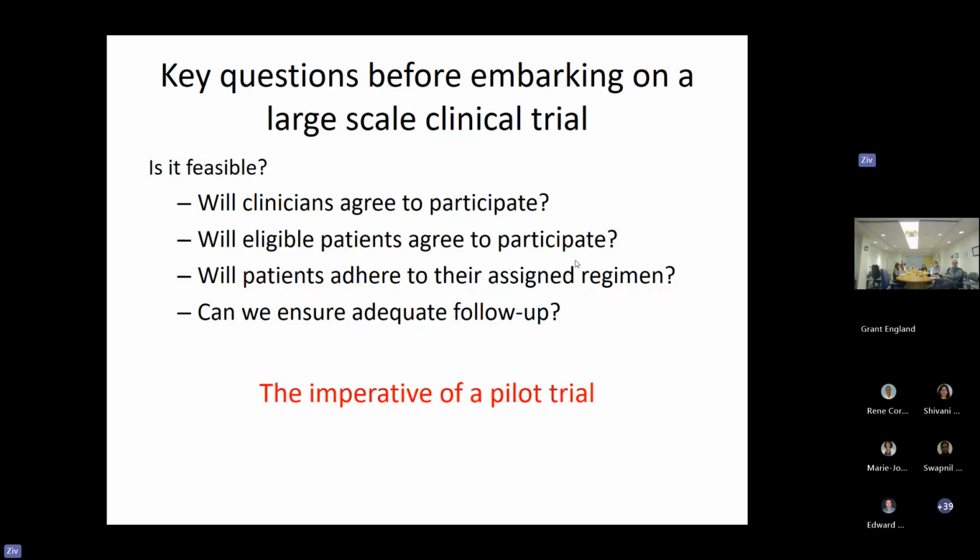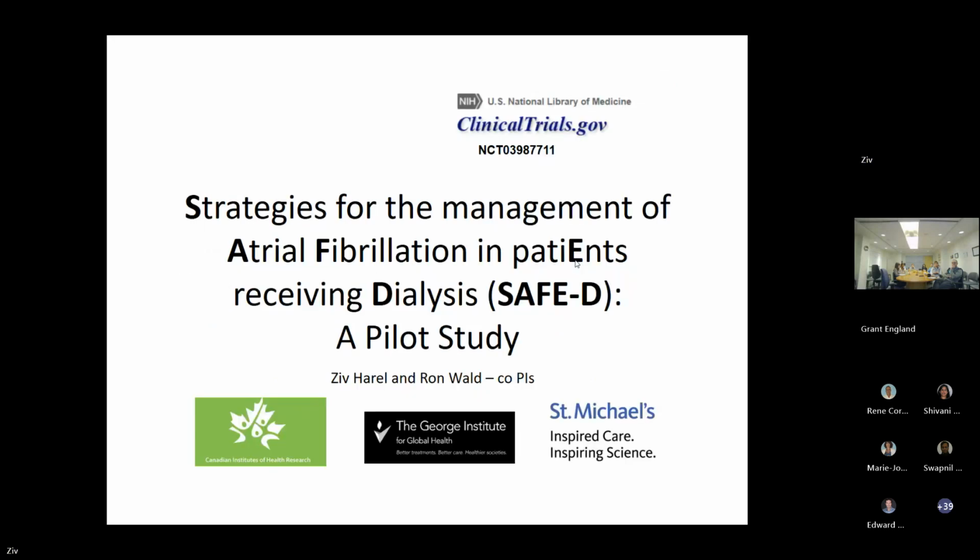And that really brought up the issue of doing a pilot trial, and the imperative of doing a pilot trial in this area before taking on a much larger trial. So that's what we did. We devised this study with a really great steering committee. It was entitled the SAFE-D Study, which stands for the Strategies for the Management of Atrial Fibrillation in Patients Receiving Dialysis. And it was a pilot study, which I'll show you.